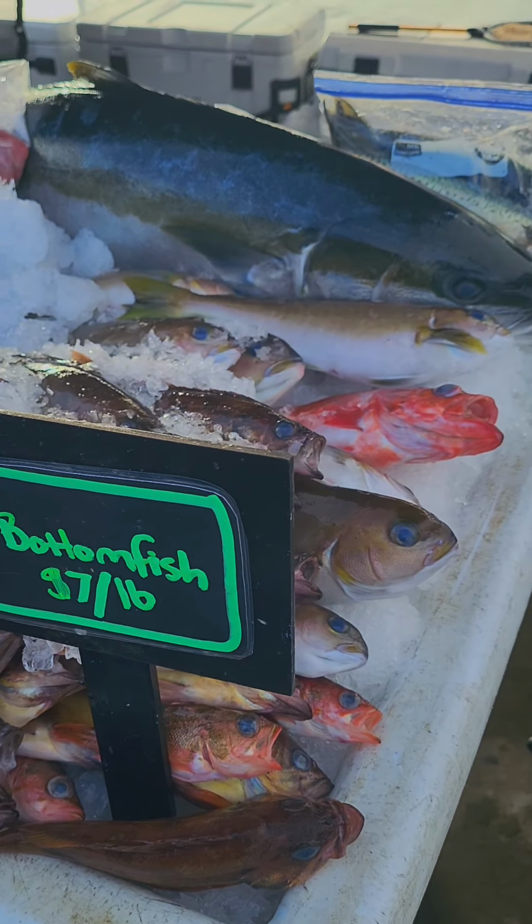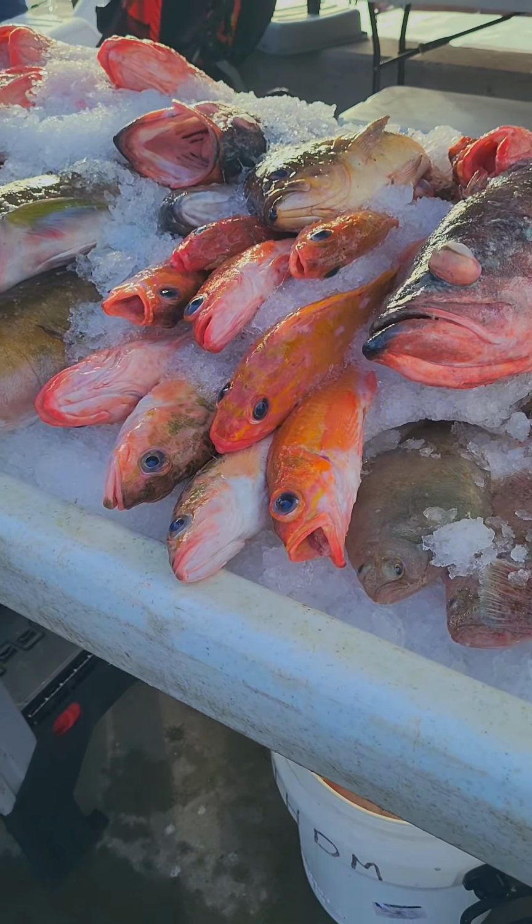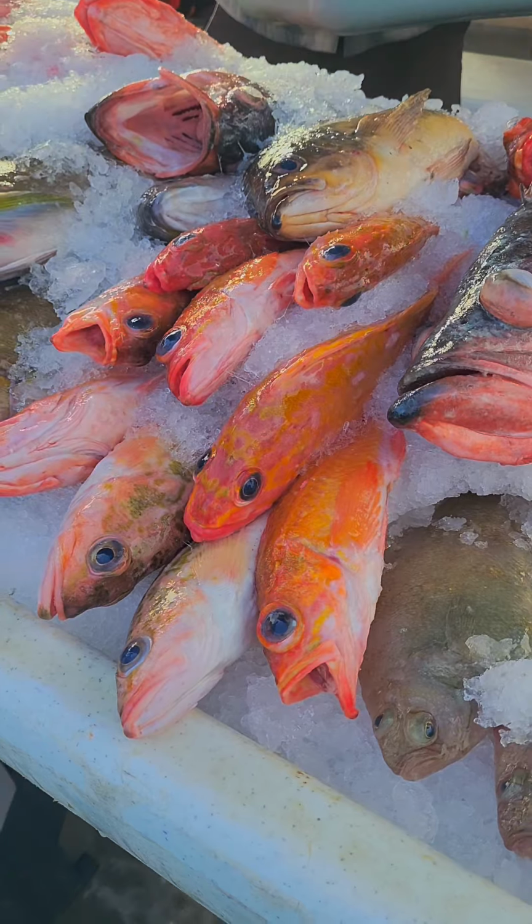For seafood lovers, every Saturday you can buy the catch of the day from local fishermen at the open-air Tuna Harbor Market. Avoid the mess. Fish cutters will break down a whole fish for you.